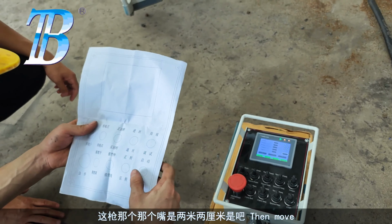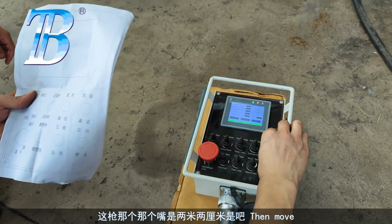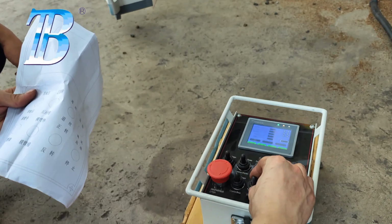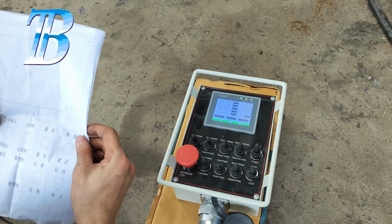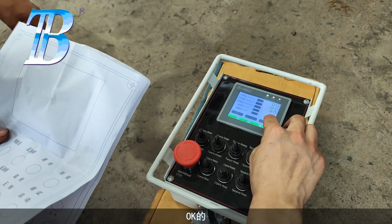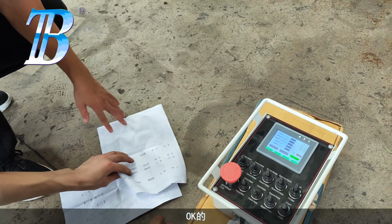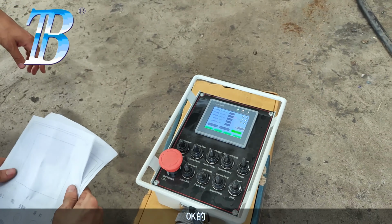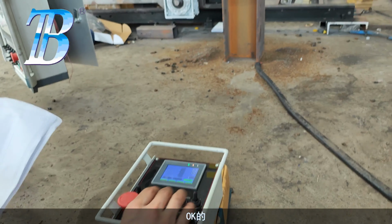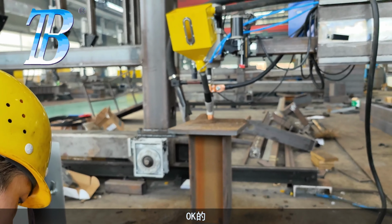And then, same as before, we move to the welding mode. We turn on the welding mode. And then the boom stretching, boom retracting. And then we turn on the flux recovery machine. And then start. Okay, the arc is being struck.